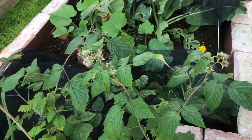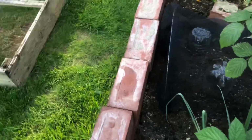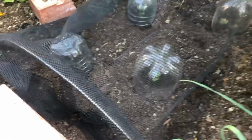So this is the other side of that big bed as we walked down, and that's the autumn raspberries that seem to be doing really well. In fact, I picked one this morning, just a bit strange, but never mind. And here again are my Savoy cabbages just hidden under there, well protected for the time being.